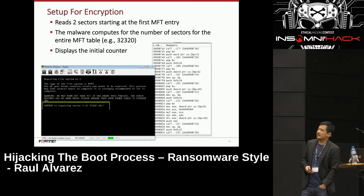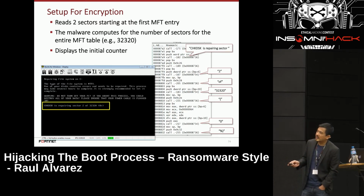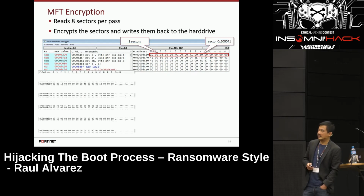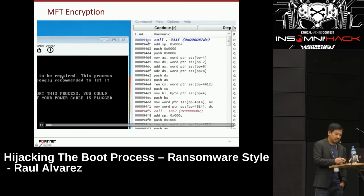Then after the initial display, it is going to show you something that looks like it is checking the disk. Once this part starts counting, that means it is now encrypting your MFTs. That percentage is actually real. It is not just for show. It computes the number of sectors that has the MFTs, then it computes the actual MFT and encrypts those things. There's a video demo that will show you how it works.